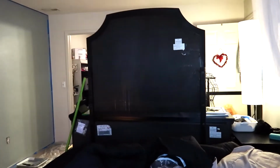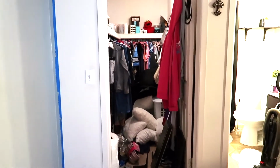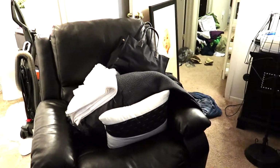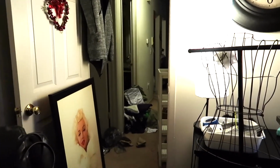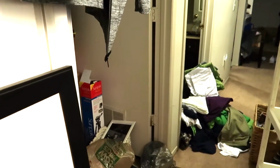This is just an overview. Tarp is down on the floor. Closet is a mess. Bathroom is a mess. My recliner is right here, watching a little YouTube while I'm painting. Just hallway is full of crap also that was in my bedroom.